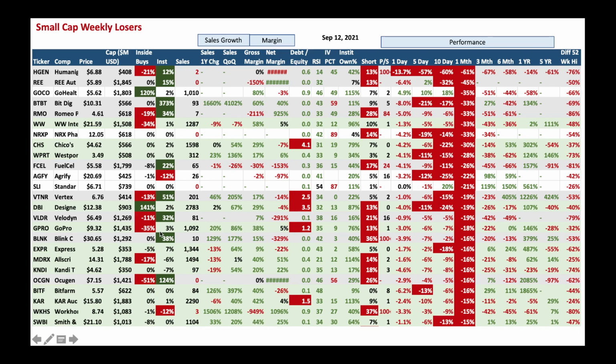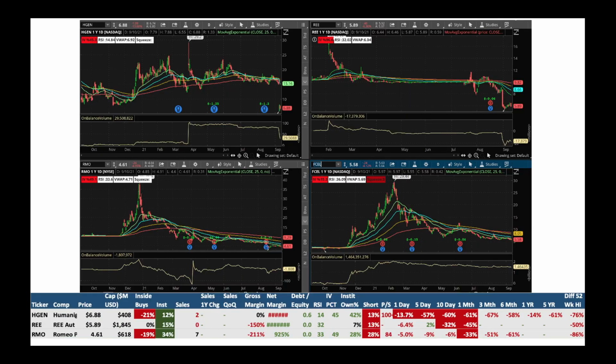So with that, let's jump in here. Let's look at a few stocks in a little more detail and go from there. So we got 4 stocks here. We'll look at a little more detail from a chart perspective. First one is Humanigen. Stock dropped big time after the FDA did not approve one of its drugs here. As you can see, as the stock dropped, on balance volume also dropped along with it. So as a contrarian, I would buy some Humanigen here.